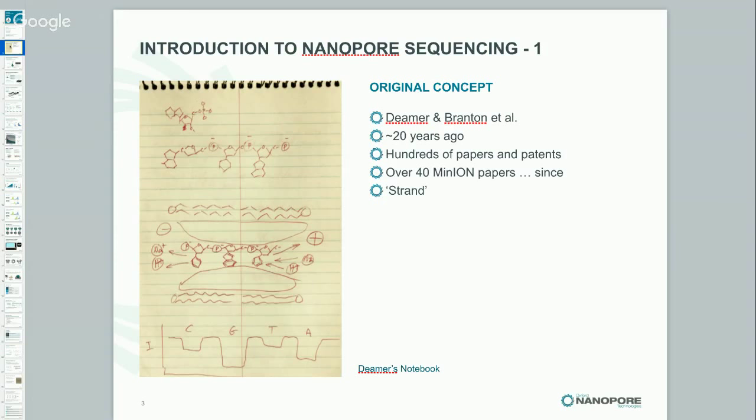And the version of Nanopore sequencing that we've embodied in our product for now is called strand sequencing. And what that means is an intact single strand of DNA is passed through a nanopore that's in some sort of insulating membrane, and then we can sense current generated by an applied potential across that pore as the DNA moves through the pore.